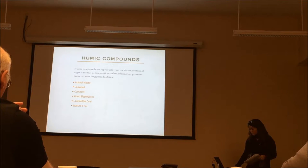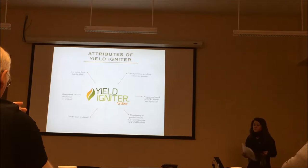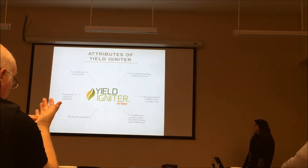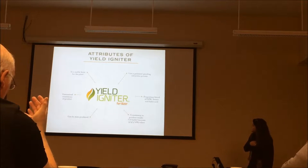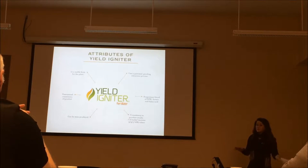Attributes that Yield Igniter can help with: it's in a plant-available form, it's ready as soon as you put it on the plant, and it gets through the waxy surface within 15 minutes. We have some pictures of that online. Guaranteed consistency, it's mass produced. We have a patented extraction process, and consistent results. I told you about the 9-9-3 that can be mass produced. Do you guys have any questions so far?